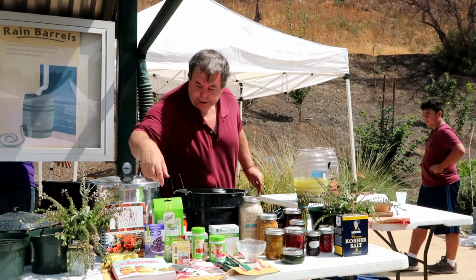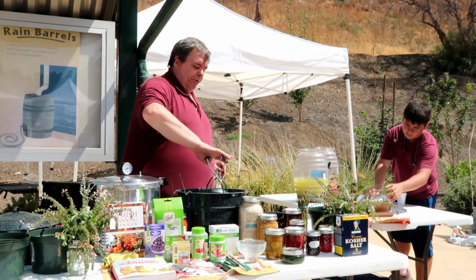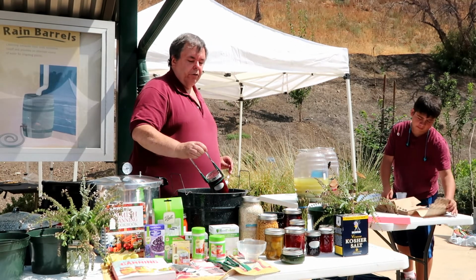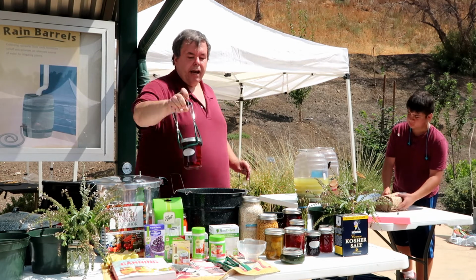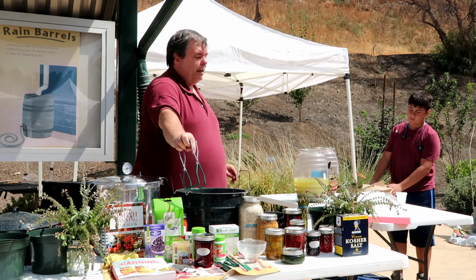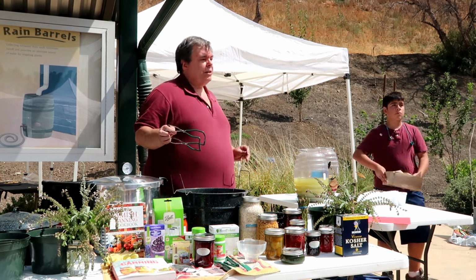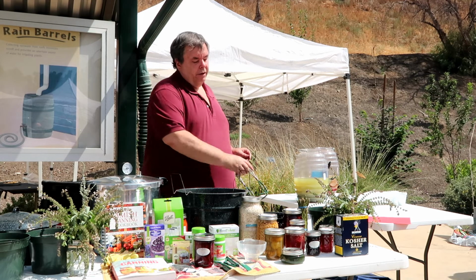You grab this tool here. Here it is. You grab your jar, give it a little tilt, and you set it aside on a counter on a towel. Not a paper towel, but a regular kitchen towel. Let it sit for 24 hours.